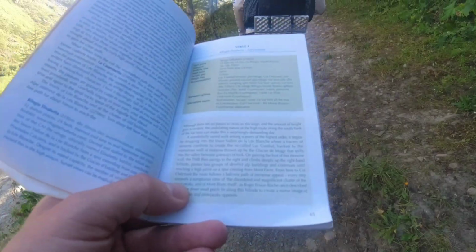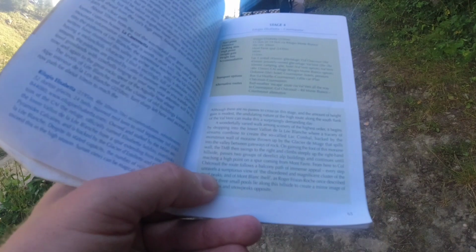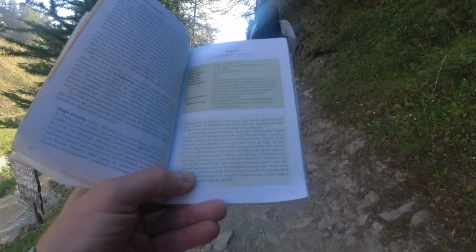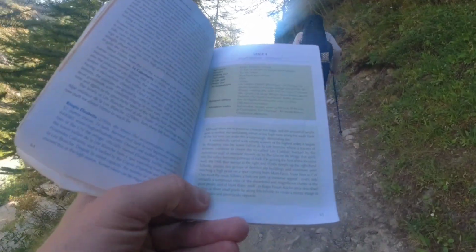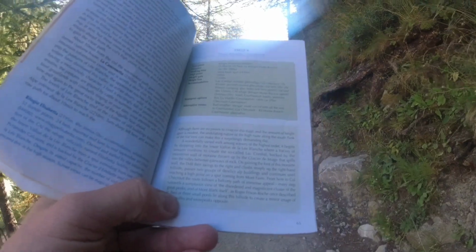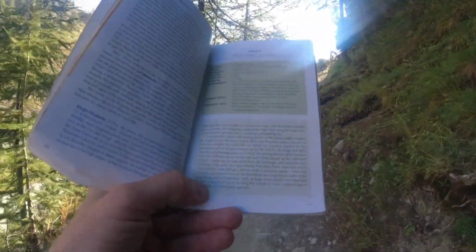Yeah. Here we are. So the guidebook says from here to Col Checrouit, the route follows a balcony path of immense appeal. Every step unravels a sumptuous view of the Mont Blanc massif and Mont Blanc itself.